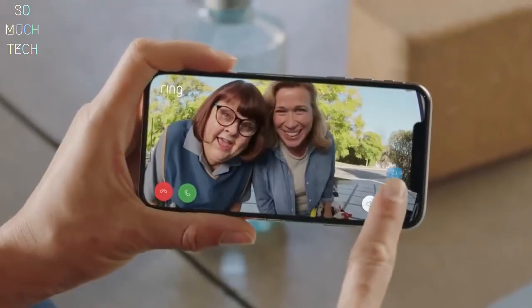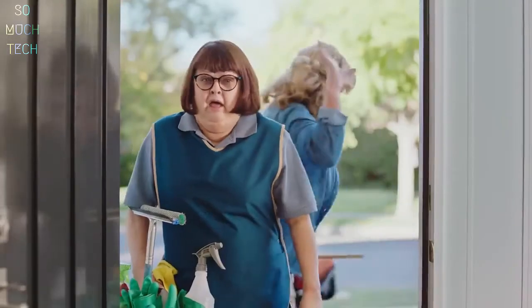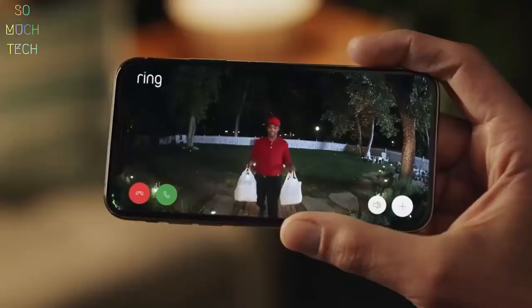Hi, can you let us in? You can let them in. Nope, I'm out.